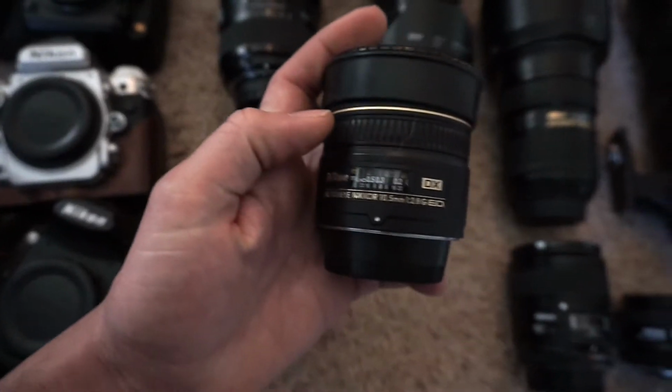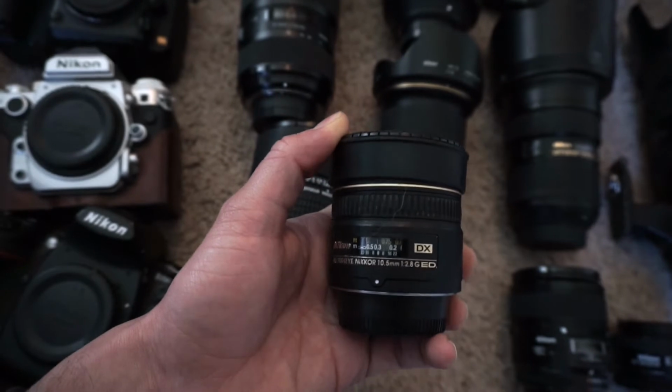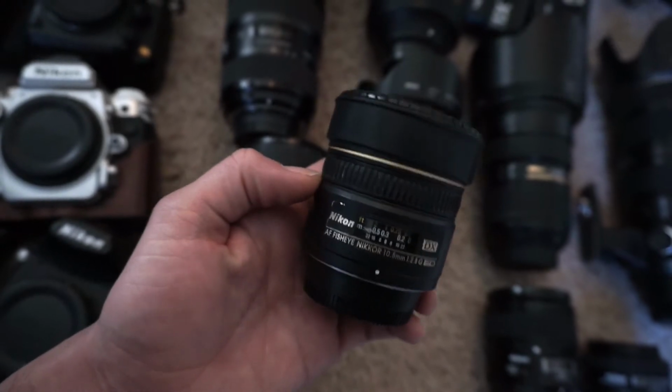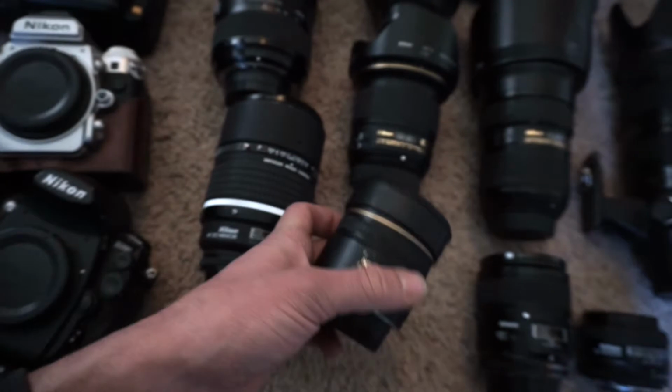This is the Nikon 10.5mm fisheye. It's actually a crop frame lens. I don't use it very much anymore, but for any need you have for a super wide lens, this is going to work pretty well just to get some unique perspectives and some unique shots.